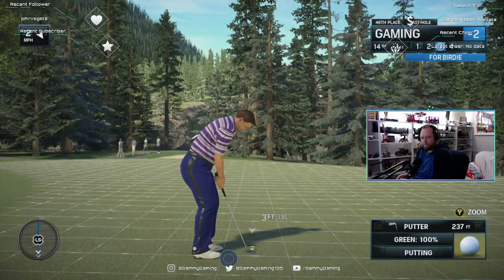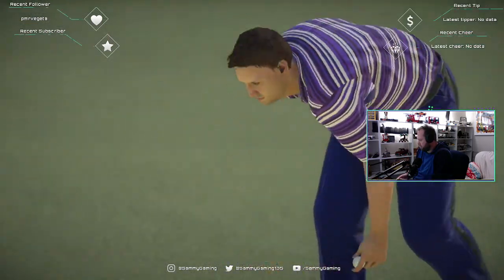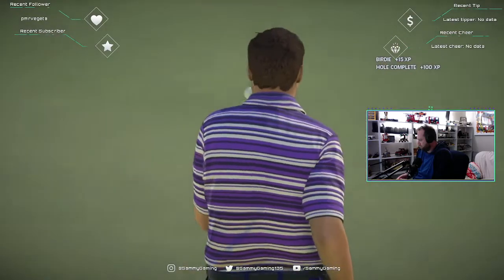Just needs to keep it steady here over the putt. And with that, he'll go to 3 under.